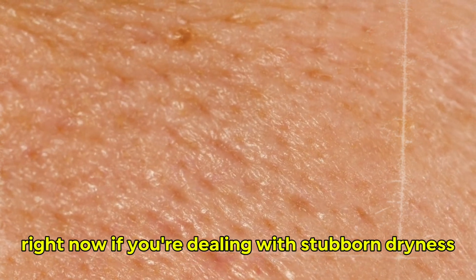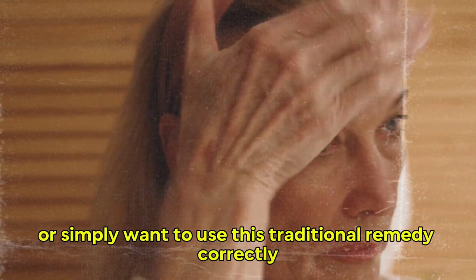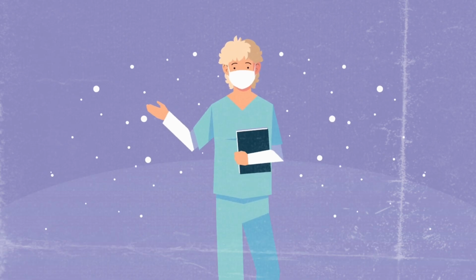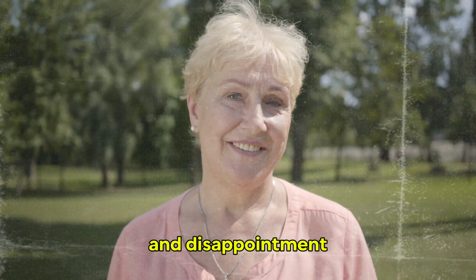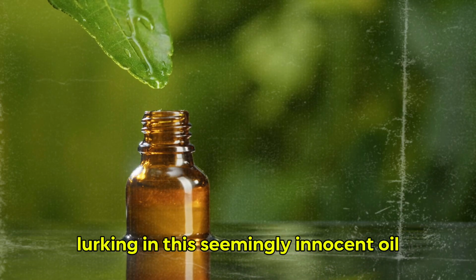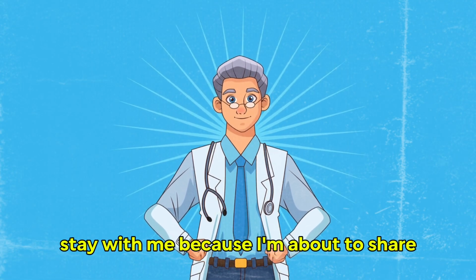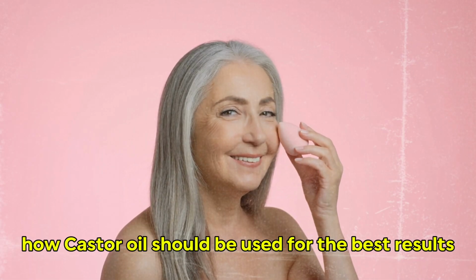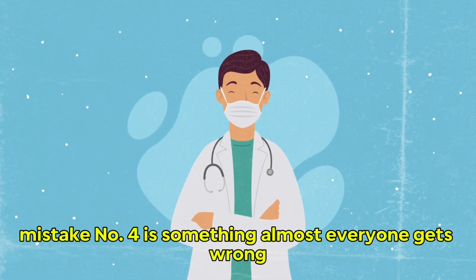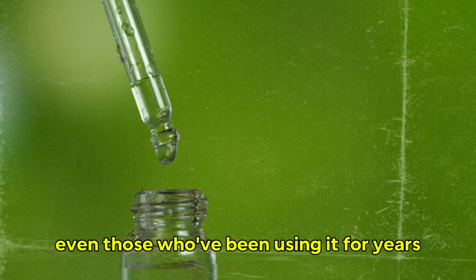If you're dealing with stubborn dryness, nagging discomfort, or simply want to use this traditional remedy correctly, stay with me for the next few minutes. What you learn might not just save you money and disappointment. It could protect you from the hidden risks lurking in this seemingly innocent oil. Stay with me, because I'm about to share exactly how castor oil should be used for the best results. And I promise, mistake number 4 is something almost everyone gets wrong, even those who've been using it for years.